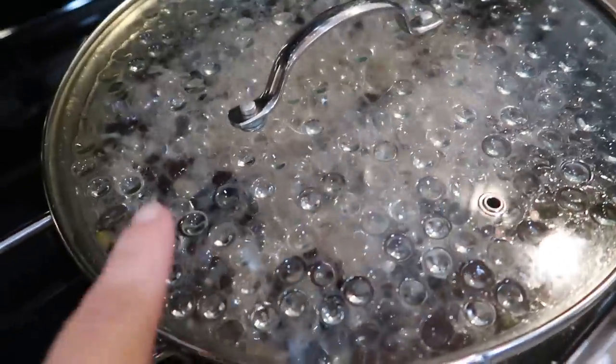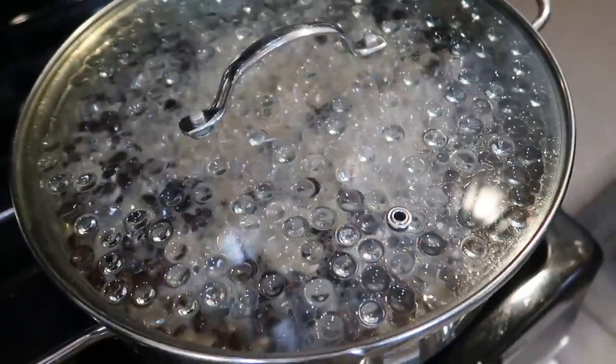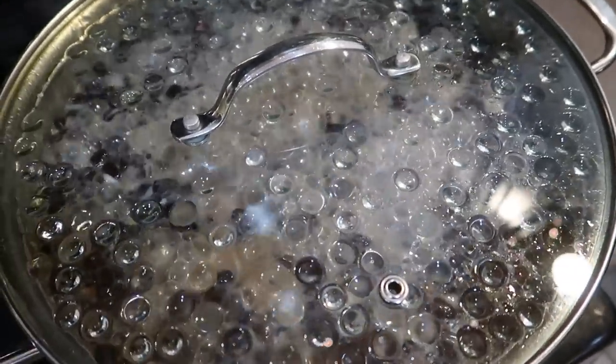All right, I told you I would show you what it looks like. Do you see? We've got about 6 minutes left on the 20 minutes on here. Can you see how there's little tiny pieces of rice poking up? This is almost there. You're gonna start seeing more of the rice through the top. Then you know that it's gonna be done without scorching it or making it bad.